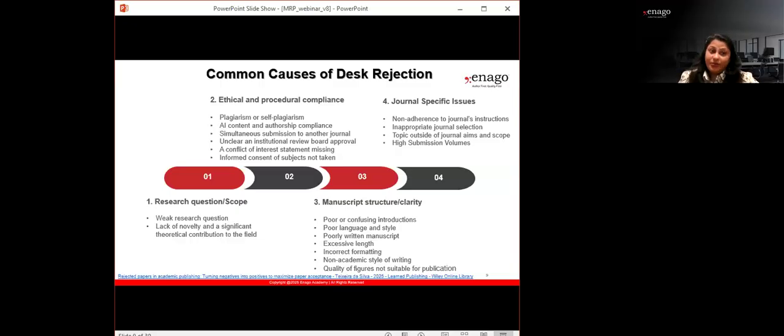Among other reasons, one of the most trending these days is AI usage, that is, AI content detection and authorship compliance. Authorship compliance means ensuring that all the authors who contributed are listed as co-authors, and no contributing author is missed out. Another factor is simultaneous submission to another journal, that is, multiple submissions at one time. Many authors do attempt this, undertaking more than one submission at a time, which is not ethical.